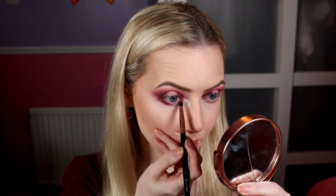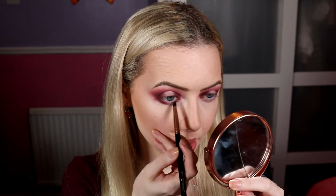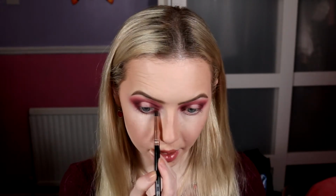Pick up a little bit more. You can use a smaller brush if you want to, like an angle brush or something like that. And then take that on the inner part of the lower lash line. Again, as you're looking straight ahead, where it meets the iris, that's where you're going to stop. Just make sure you leave a gap right in the middle, just to match the top.